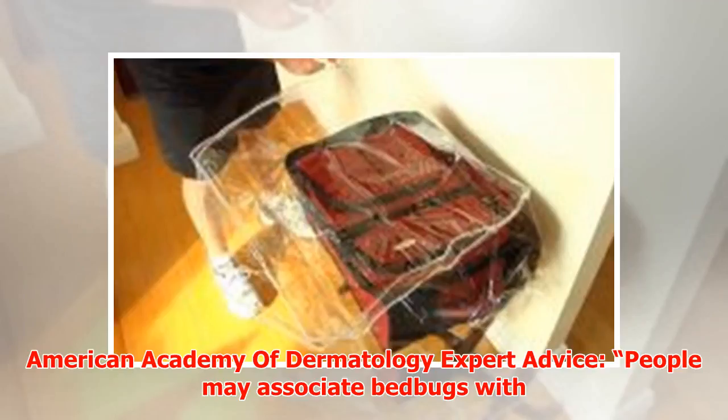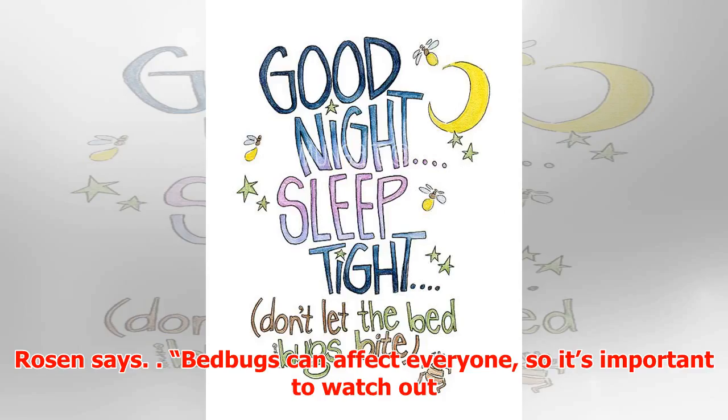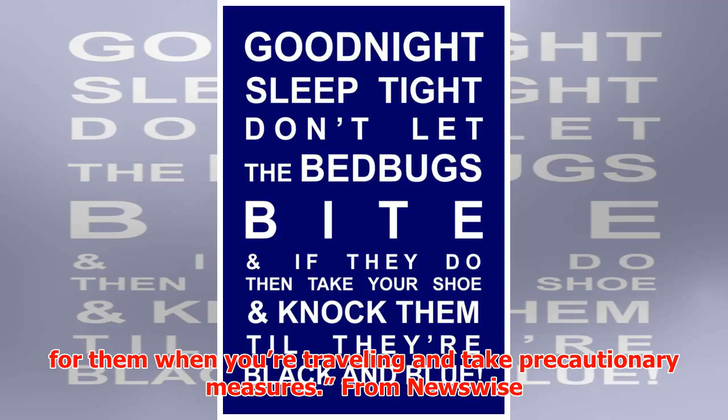American Academy of Dermatology expert advice: people may associate bedbugs with unclean environments, but an infestation can happen anywhere, Dr. Rosen says. Bedbugs can affect everyone, so it's important to watch out for them when you're traveling and take precautionary measures.